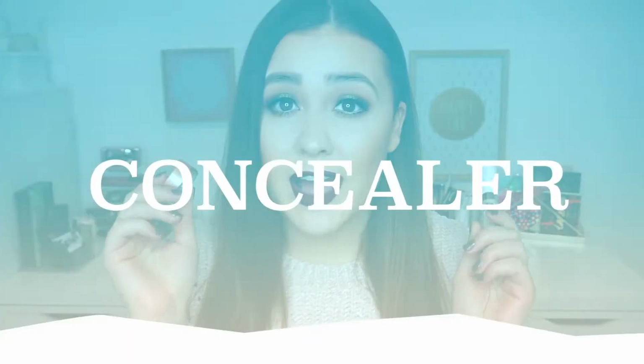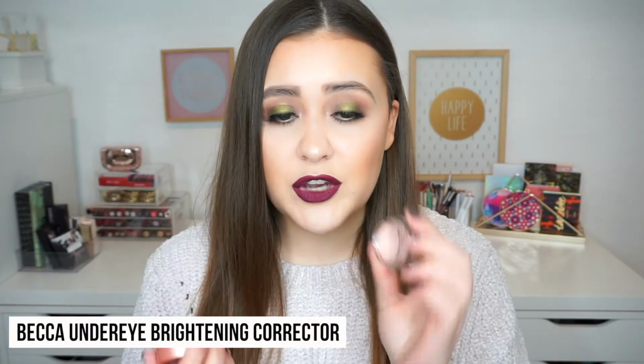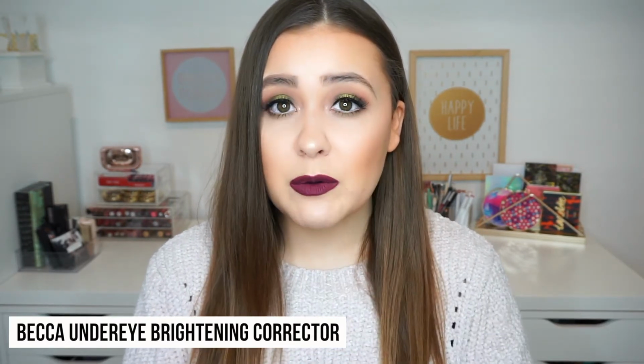Moving on to concealer, I have 2 that I want to talk about. The first one is more of a corrector, and this is the Becca Under Eye Brightening Corrector. So I have been hearing a lot of people talk about this and I decided to give it a try. This had been on my wish list for so long, and when Sephora did the VIB sale, when it was 20% off, I think, I decided to purchase it, and this stuff is amazing.